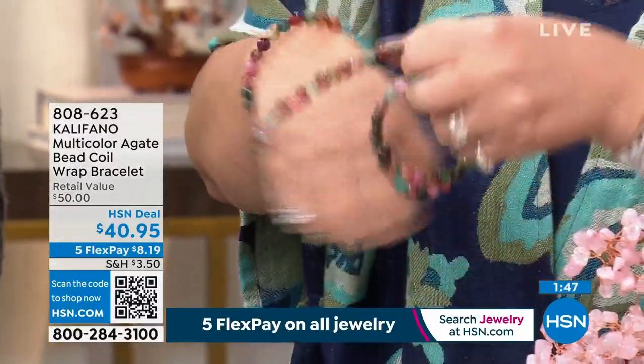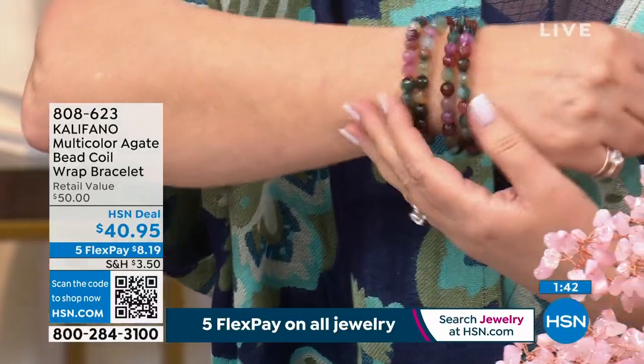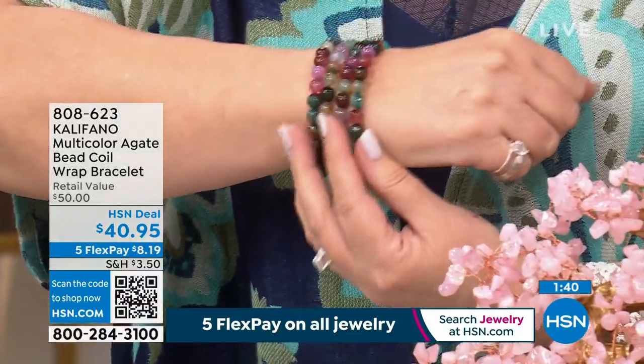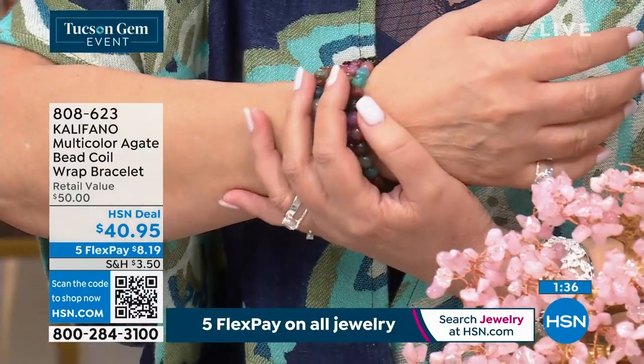But watch, if you have a big wrist, small wrist, doesn't matter. It's really a one size fits everybody. I love that multi. Gorgeous. So we call that rainbow. We have 150 left, $40.95 for a whole stack of beads.